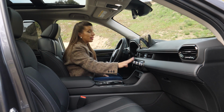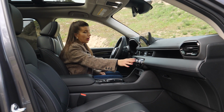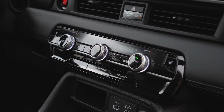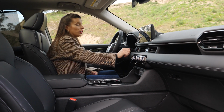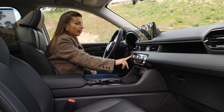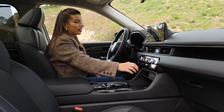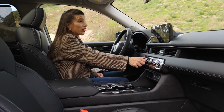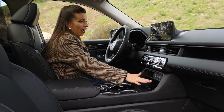And then moving on down, some of your climate controls, a lot of this has been updated as well, which features knobs now for your fan speed and your temperature. This is a lot more intuitive to me than buttons or anything else, because this is easy to look at and feel without taking your eyes off of the road.